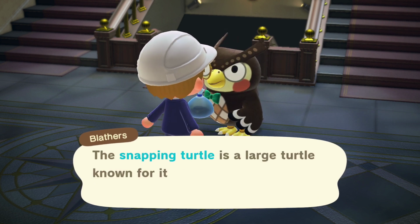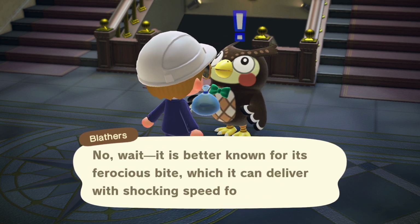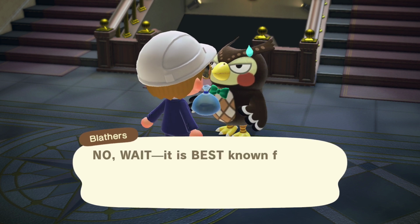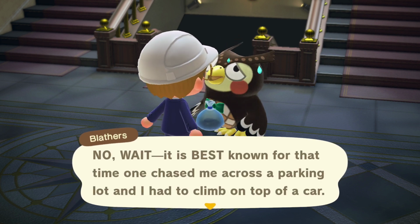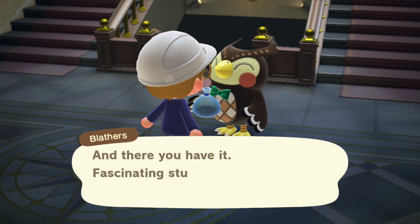Wonderful. The snapping turtle is a large turtle known for its crocodile-like body and long claws. No, wait. It is better known for its ferocious bite, which it can deliver with shocking speed for a turtle. No, wait. It is best known for that time one chased me across the parking lot and I had to climb on top of a car. And there you have it.